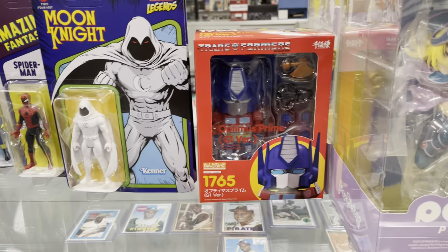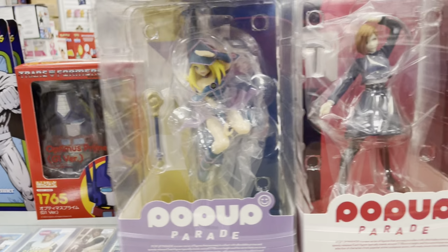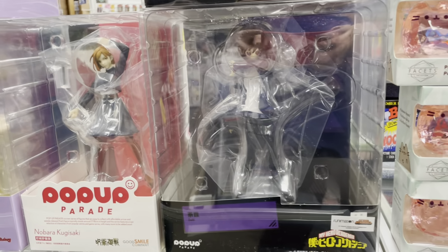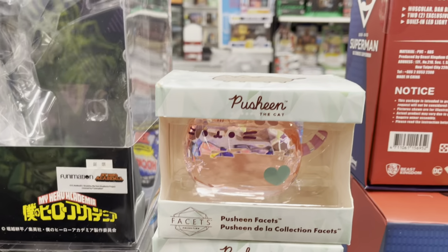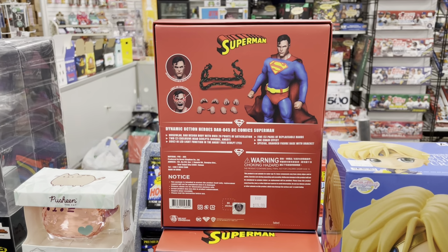We have a Nendroid for Optimus Prime himself. Pop-up Parade for the Dark Magician Girl from Yu-Gi-Oh! This other girl, Nobara Kugasaki. This dude right here, Dobby, what's up? I think that's Jujutsu Kaisen. These Crystal Poo Sheens, very cool stuff. They're so pretty. We also have Superman, DC Comics figure, very cool.